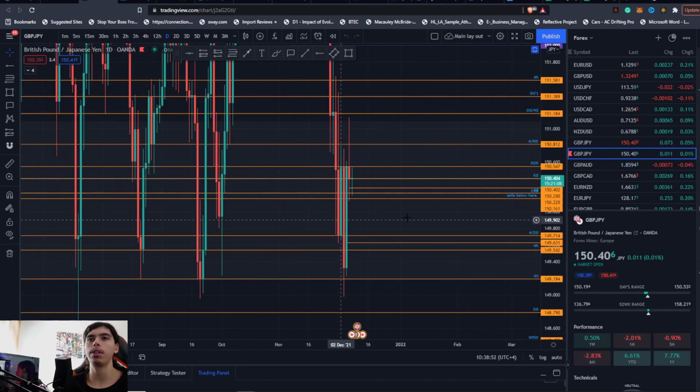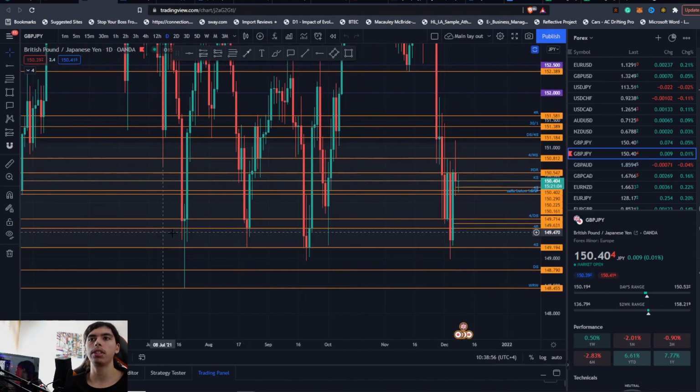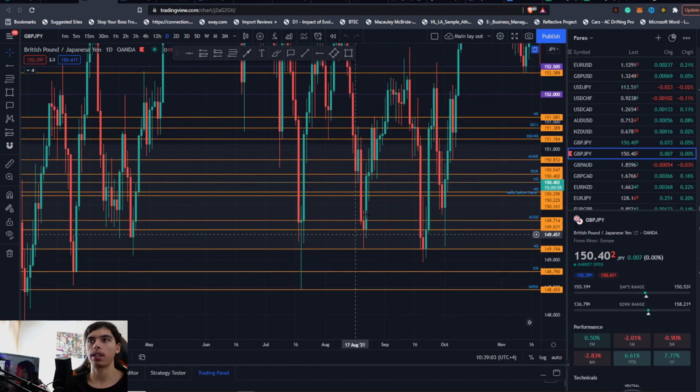But what's important here guys is, if you see this box that I've drawn, this is an important zone. As you can see, every time in the past that the daily has come to this zone, boom, we get reaction, dip below, reaction, reaction.